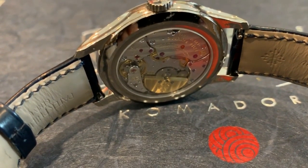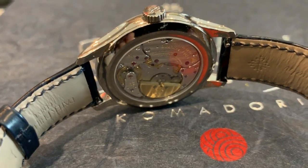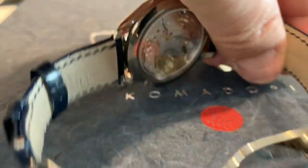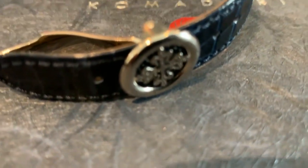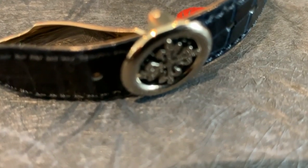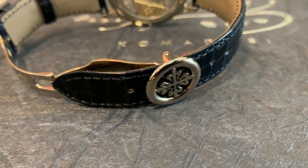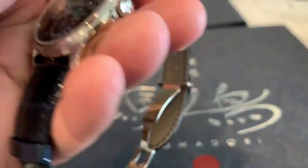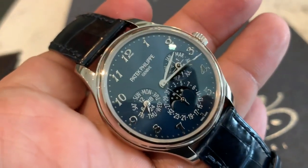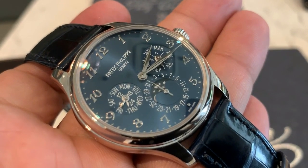Patek Philippe itself reserves this movement for Patek's better regarded higher end pieces. And you can tell this by the fact that it has the deployant buckle. That's right. Patek normally uses this buckle here for their really obscenely priced pieces, as opposed to just very expensive pieces. This piece here is absolutely stunning.